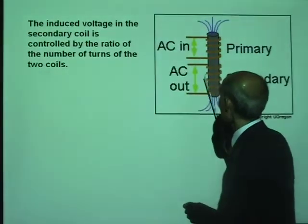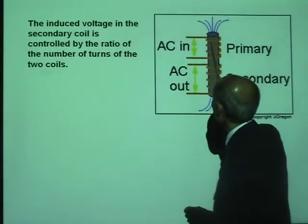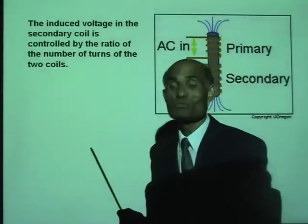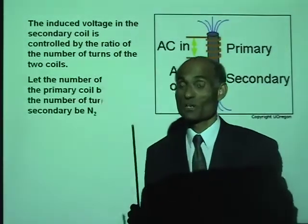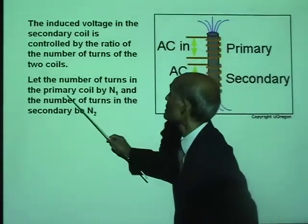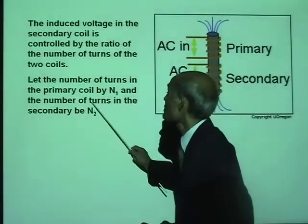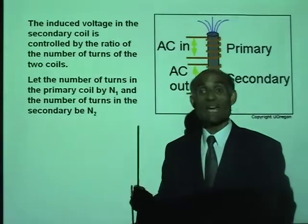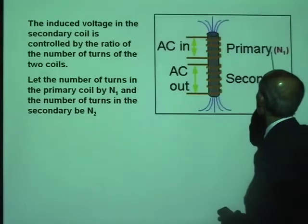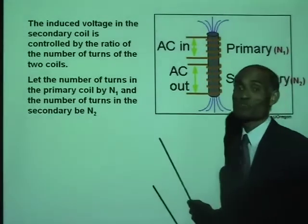Now, the voltage induced in the secondary depends on the ratio of the number of primary turns to the number of secondary turns. You understand the meaning of ratio? We talked about it. Now, let the number of turns in the primary coil be N1, and let the number of turns in the secondary coil be N2. So, the number of primary turns is N1, and the number of secondary turns is N2.